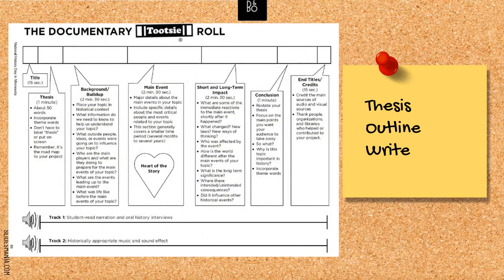This is a great little model from the Minnesota program. They always use this idea of a Tootsie Roll for how to map out your documentary script. I think it works equally well for a performance project and almost for any project where they can fill in the content, the background, the context, what their thesis statement is, where that's gonna fit in the presentation, what their main event is, and then the impacts, short and long-term impacts, and their conclusions. Okay.